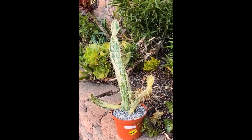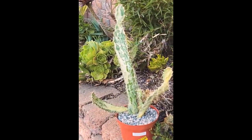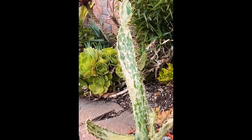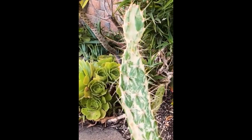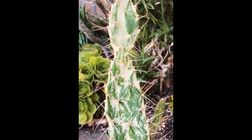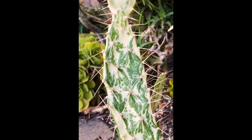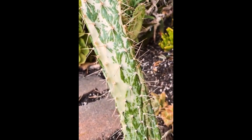And thanks for checking out Opuntia monacantha variegata, Joseph's Coat. Now this stunning succulent is native to Argentina, Brazil, Paraguay, and more. And it's naturalized in Australia and South Africa. And you can see here what I like about it most is its beautiful variegation. It's fast growing. It will grow over 20 feet tall and 12 feet wide in time.